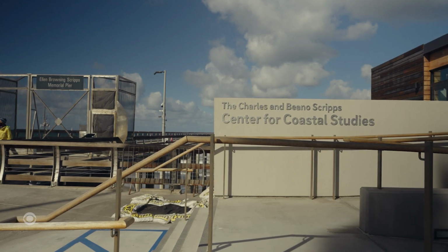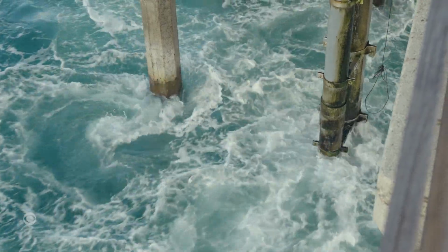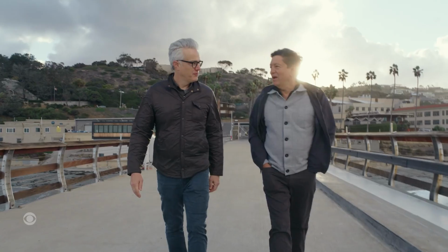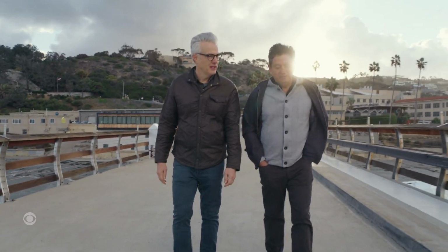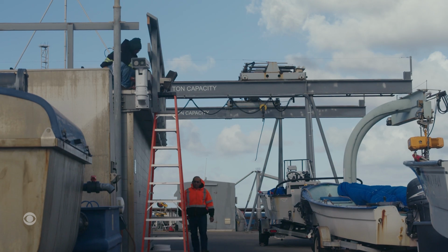The Scripps Institute of Oceanography in San Diego is a global leader in climate science, and they've been measuring sea level rise for more than 100 years. And that's where I'm meeting up with Dr. Mark Merrifield, an expert in climate change adaptation.